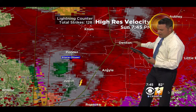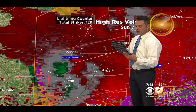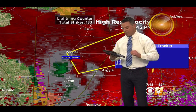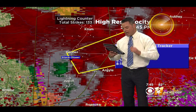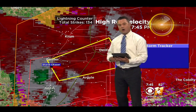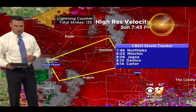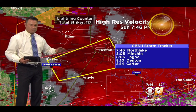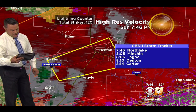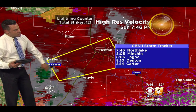Justin Fire Department did report, we're just now getting this in, a confirmed tornado in Justin. No damage reported yet. We're just now getting that information in of a confirmed tornado in Justin. It reports a touchdown. No damage so far. Our news desk is going to be on the phones, making sure they're talking to the emergency managers there to see if there is any damage. But at least right now, we're getting that report just coming into us that the Justin Fire Department reported a touchdown in the Justin area.